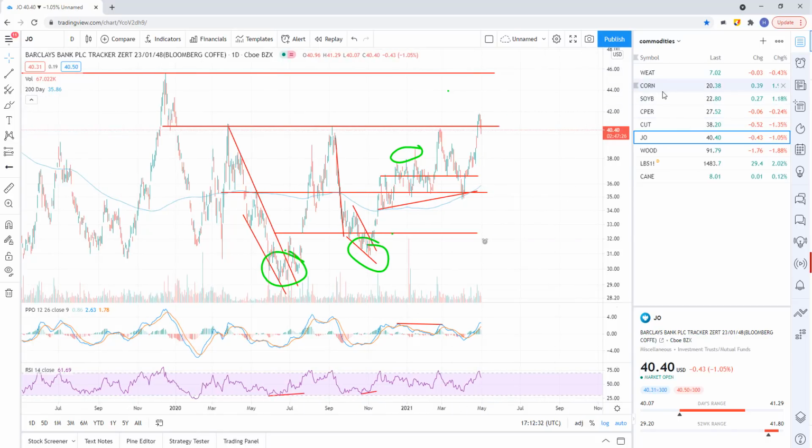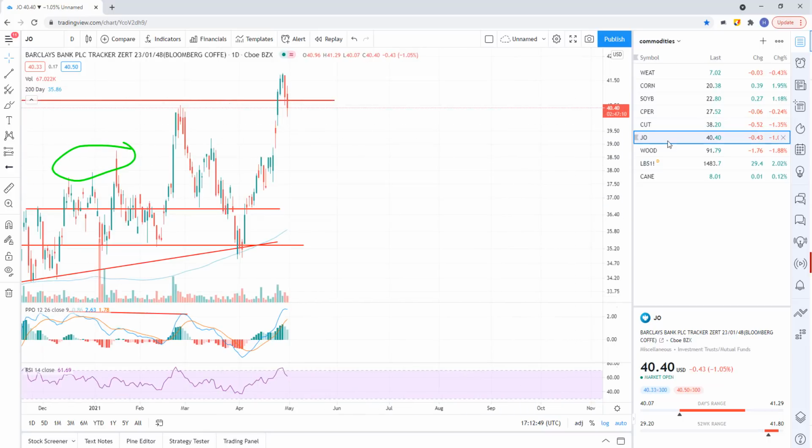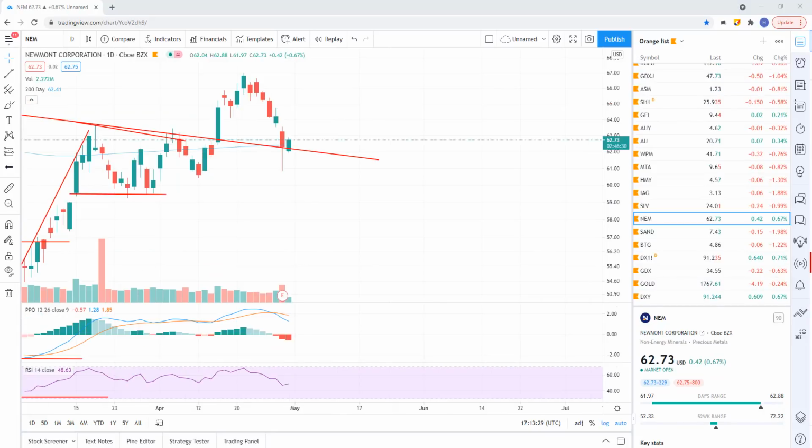Looking at corn and some of these other ones like soybeans, these are up. So I don't see an indication that the commodities trade is weakening, and I still see a bullish trend in a lot of these. So I'm continuing to stick with this coffee one, I'm long Joe. And looking at these gold miners, they continue to hold support. We're testing support again today.